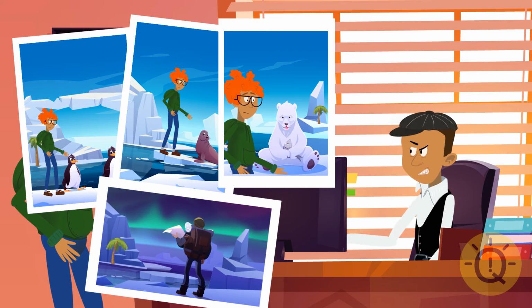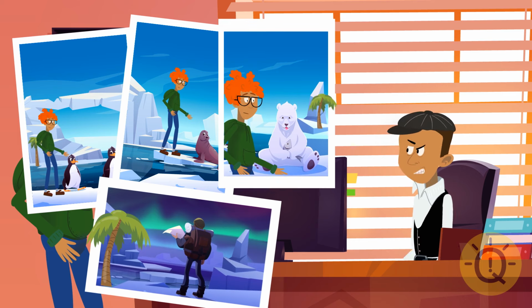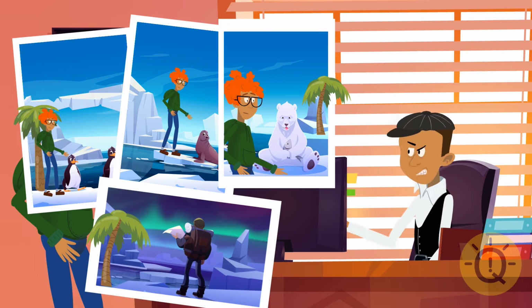Take a closer look at these pictures. There aren't any palm trees in Antarctica, are there? It looks like Ben went to the seaside and forgot to remove the palms from his pictures.